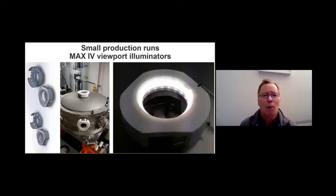Another example of small production runs and sort of on-demand manufacturing. So Max 4 is a cyclotron. It's one of these great big mega science facilities in Sweden, where they shoot either electrons or neutrons around in a ring to see what happens at the start of the universe. But within this facility, there's a whole bunch of these stainless steel chambers like you see in the middle picture. And within that, they needed a lighting system to see what was going on inside of them.